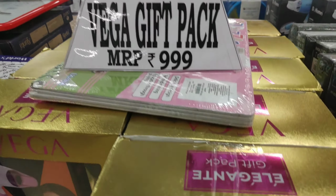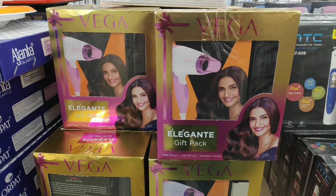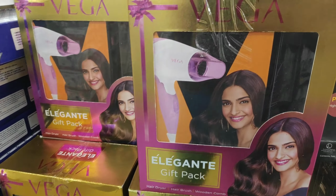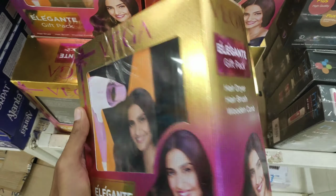There are a lot of options to gift for Diwali to your friends and cousins. This Vega blow dryer, MRP 999, price just at 599.